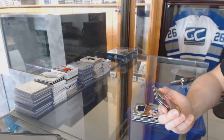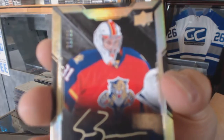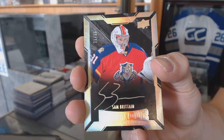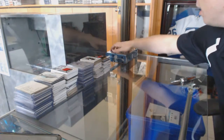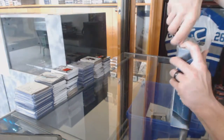And a gold lustrous rookie auto, number 21 of 25 for the Florida Panthers, Sam Bennett. Sam Bennett, 21 of 25 for the Panthers. All right, now on to the 14-15 Cup to finish it off.